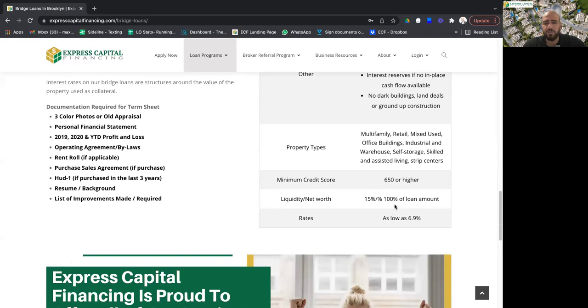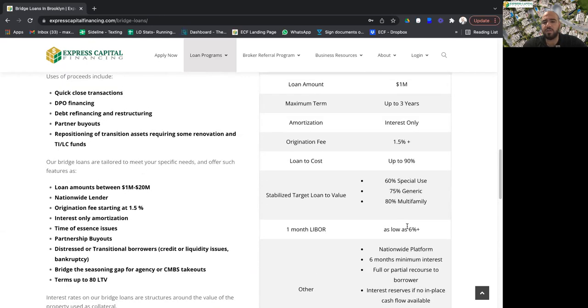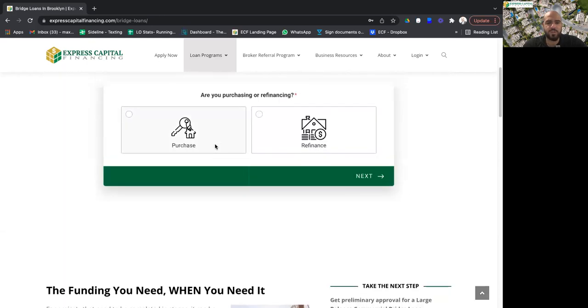Our minimum credit score for this would be about 650. We can look at lower on a case-by-case basis. Generally, the borrower should have between 10 to 15% liquidity of the entire loan amount and 100% net worth of the loan amount. Again, there is flexibility there. That's more of just a rule of thumb. And rates here, as we mentioned, would start in the 6 to 7% range.